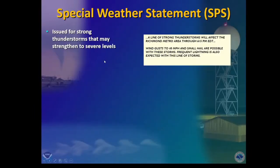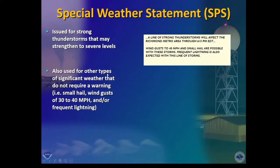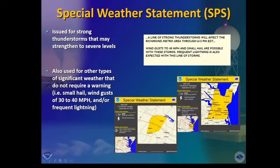For storms that don't quite meet that severe thunderstorm criteria I discussed, we have what's called a special weather statement. These are for those strong thunderstorms that may or may not strengthen to severe levels, but will nonetheless be notable. That could be small hail or frequent lightning. Storms that produce frequent lightning, we will handle with this product, the special weather statement. Wind gusts of 30 to 40 miles per hour are also things of that nature.